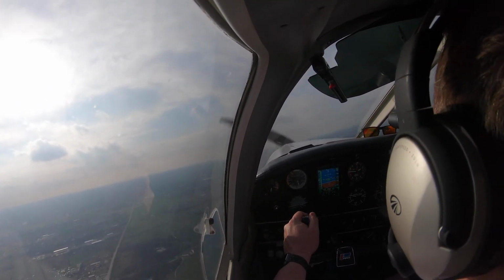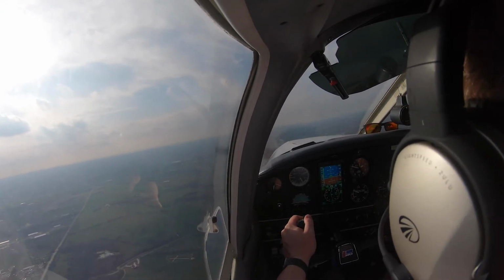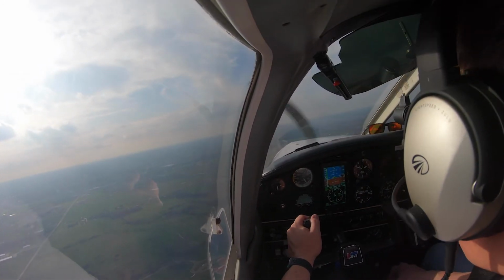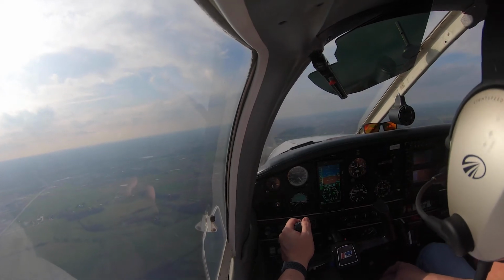897 Golf, fly heading 190 for inbound Baron traffic 5 southwest. 190 for 897 Golf. Tower, holding for 18, ready for takeoff, staying in the pattern.